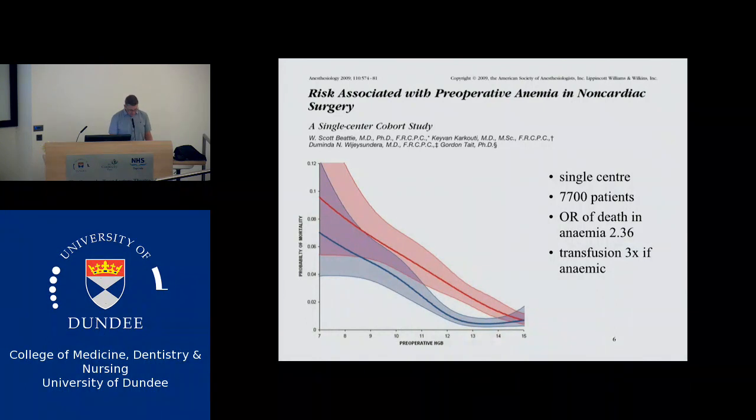As you see, as the hemoglobin drops in men, the mortality increases. And similarly in women, interestingly, the curve is not such a straight line. It just takes off at about 12. And you see the definite increase in mortality as anemia worsens. So that's interesting. The odds ratio of death in that population with severe anemia is over 2. And transfusion was 3 times more likely in anemic patients. More data to follow.